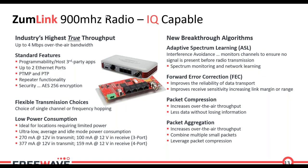Moving to the right hand side here, these are some software technologies that are proprietary to FreeWave. So the adaptive spectrum learning, ASL, that's when we learn where noise is in the 902 to 928 range, and the radio will attempt to hop around that specific noise in the band. We also have forward error correction, packet compression, and packet aggregation. Now, these are all fancy titles. A lot of this stuff happens underneath the hood of the radio. It'll increase reliability, distance, and speed in all of the applications we've previously mentioned here.